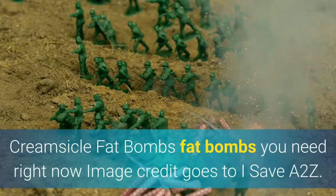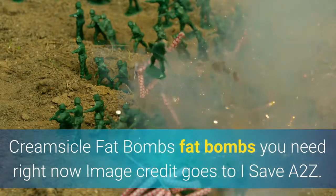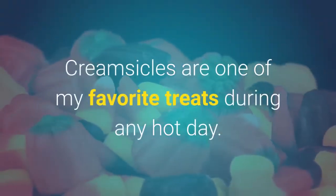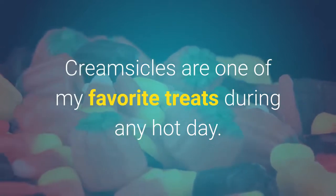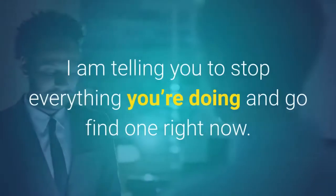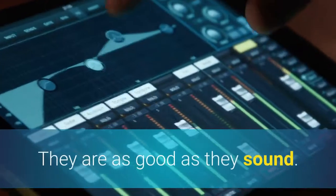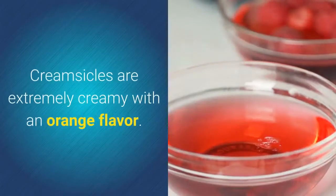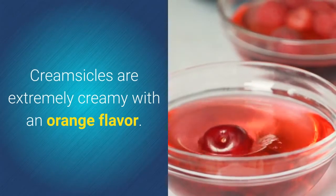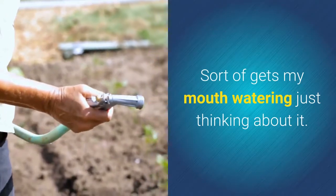Creamsicle Fat Bombs you need right now. Image credit goes to I Save A2Z. Creamsicles are one of my favorite treats during any hot day. If you've never had an actual creamsicle before, I am telling you to stop everything you're doing and go find one right now. They are as good as they sound. Creamsicles are extremely creamy with an orange flavor. Sort of gets my mouth watering just thinking about it.